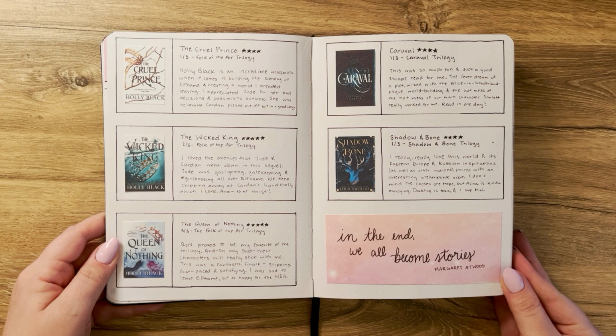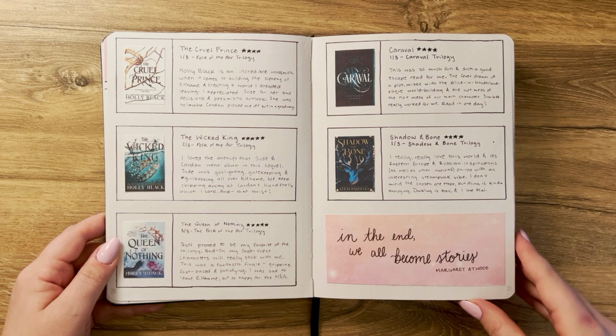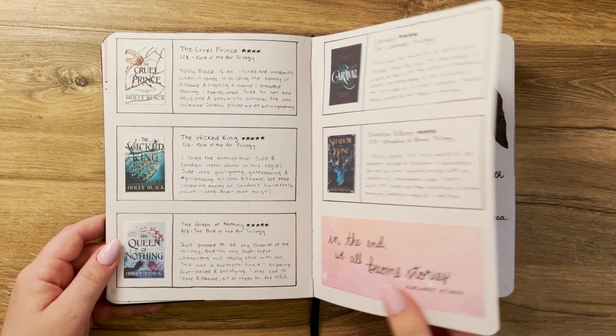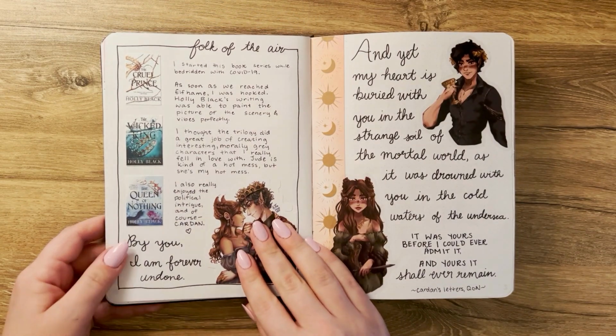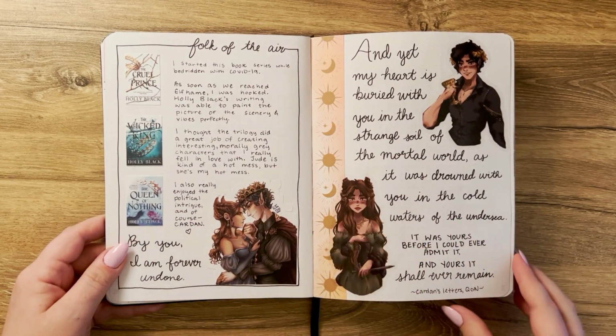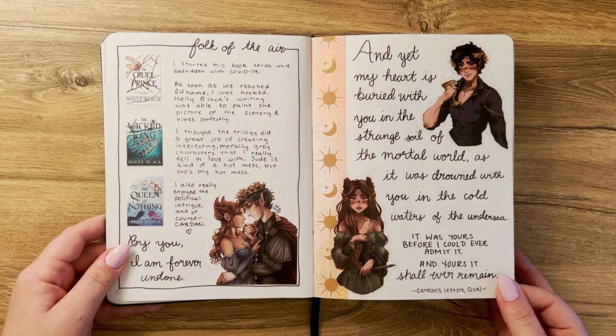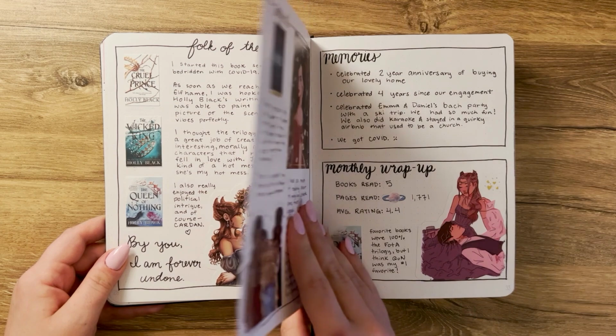So in February, I read through the Folk of the Air series, and then I started Caraval and Shadow and Bone. And I really liked all of these books, so it was a great first month to really try out this whole journaling system. Now, the first spread I made was for the Folk of the Air trilogy, and it's not my most elaborate spread by any means, but again, a growing experience to find my style.